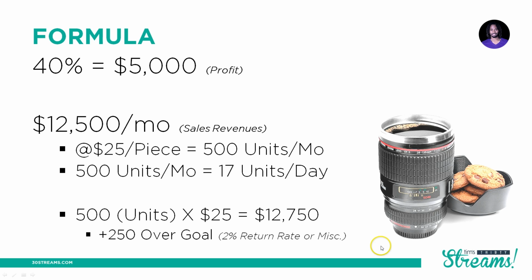And so here's the formula. For us to hit our $5,000 profit mark, which is essentially 40% margin, we need to sell about $12,500 every month. And this comes down to about 25 units at $25 per unit, it comes to about 500 units every month, which is about 17 units per day.